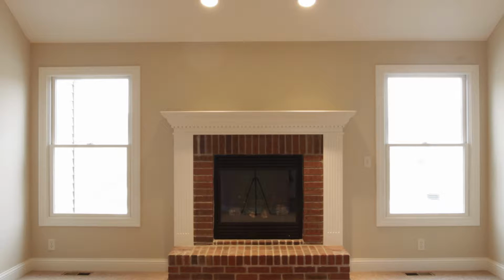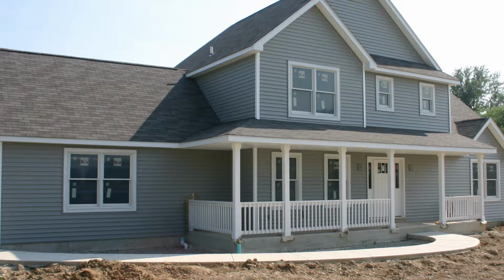Right. Tilt wash or double hung as they call them. Very efficient. That's an Andersen high performance window, low E argon. Critical on the energy side of things to use a good window. And it comes standard with Granite Ridge. It's a standard Granite Ridge home.